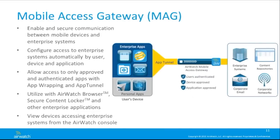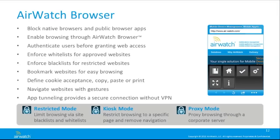So moving into some newer technology for us, this mobile access gateway, or it's basically app tunneling or a proxy back to your internal infrastructure. And so the device can connect back to that without the use of a VPN. A great example is if you want to be able to allow your users to hit your intranet site or an internal SharePoint site. Without the use of a VPN, the device can just communicate directly back to that infrastructure utilizing our Airwatch browser and be able to gain access to that. So it's a great end user experience for the employee just to be able to quickly hit that link and go back to that site without having to wait for a VPN to kick on.